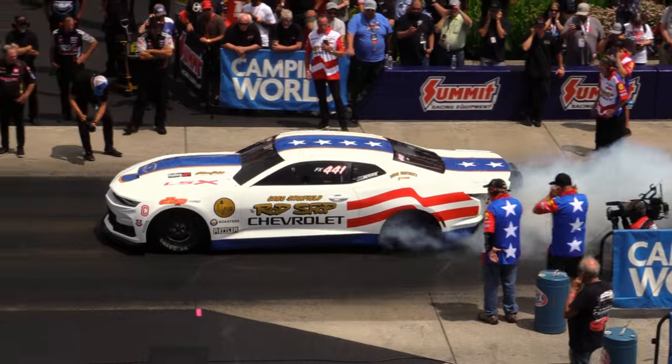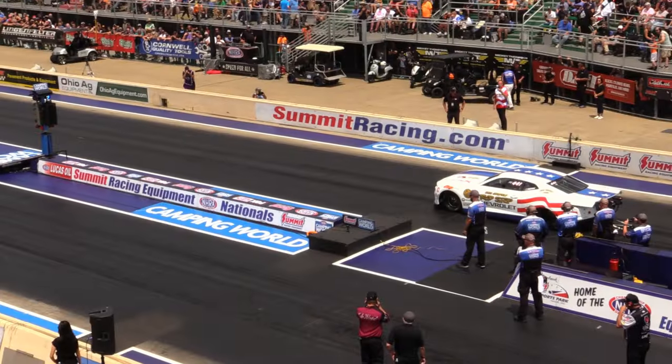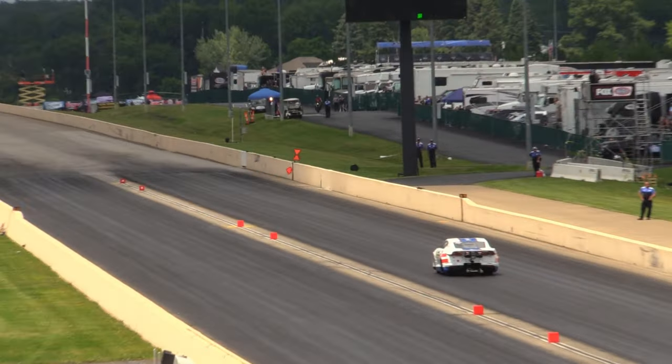Well, I think it's making good strides. If you think about it, last year I'd taken my car out early and smashed it up and tore it up, and Greg got his car out here at this event, made one pass, and didn't want to show anybody the time, so that was cool.